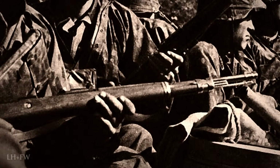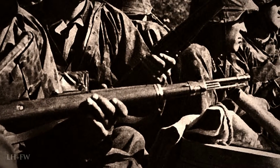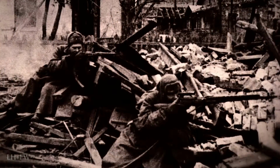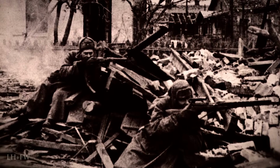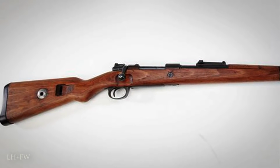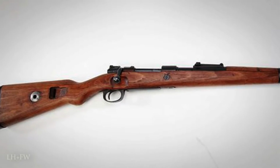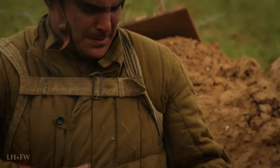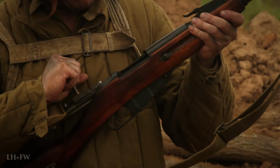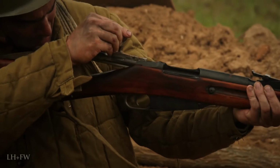The Germans weren't the only ones who used the K98. The rifles were also popular among Germany's enemies. The Soviet forces, in particular, made great use of captured K98s in the early years of the war, when they lacked sufficient arms of their own. The standard rifle for the Soviet forces was the Mosin Nagant rifle model 1891-30.